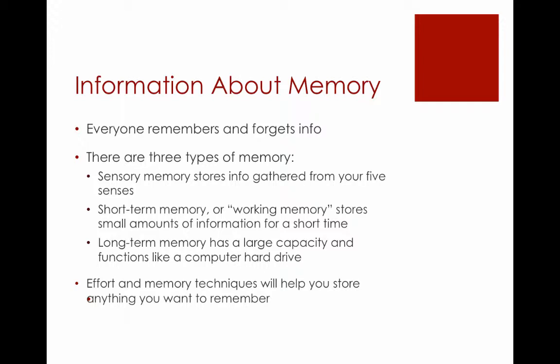The first type of memory is sensory memory. Sensory memory usually only lasts 1 to 3 seconds, and it's the memory that stores information that's gathered from your 5 senses. The second type of memory is short-term memory. Short-term memory can only hold around 5 to 9 pieces of information at a time. It's also known as working memory because it stores information that we need for the short term to accomplish tasks that we might be working on right now.